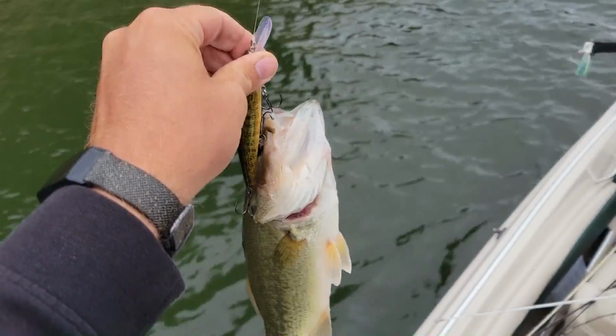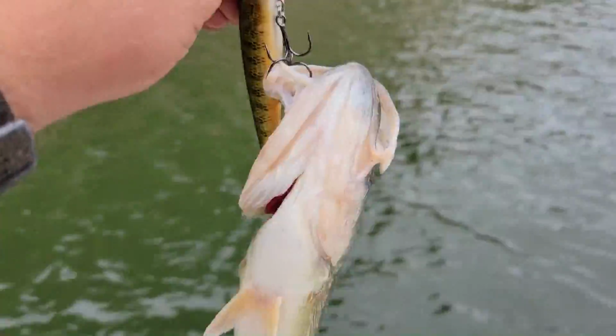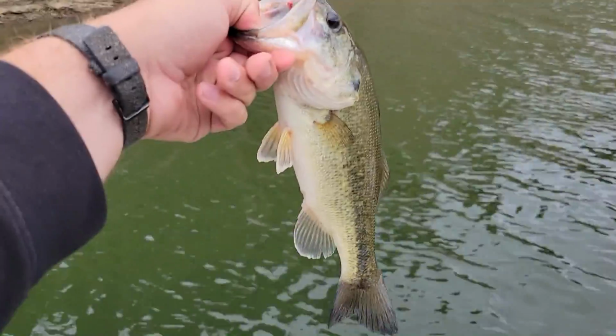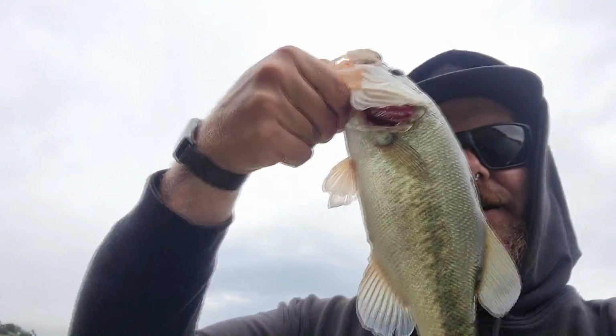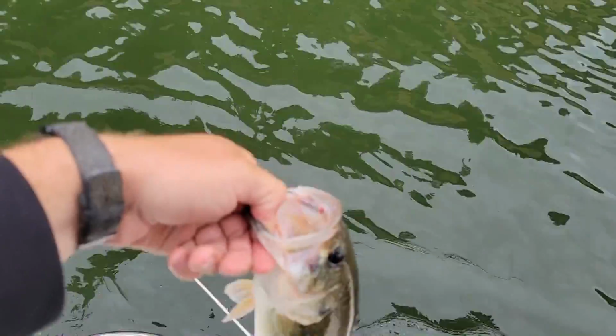Well, our GoPro is dead, but we're here at these bluff walls, and I'm just throwing a jerkbait, and we got little Jim Bob right here. He's trying to put a hook in my finger. We're gonna get him back here in a second. All right, we're still recording. All right, gonna get him back. Thank you for playing.